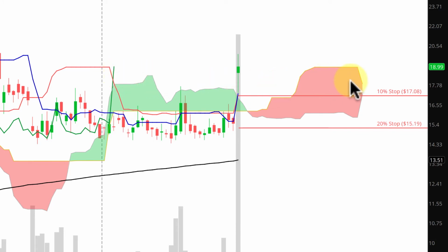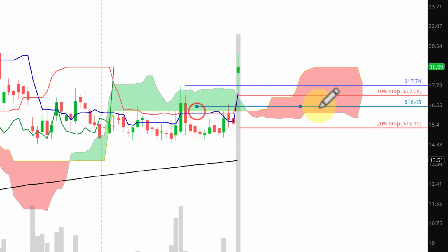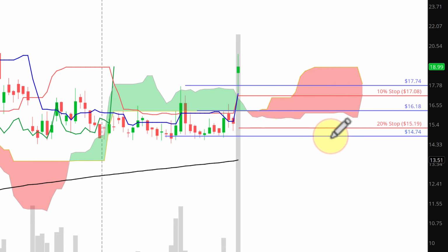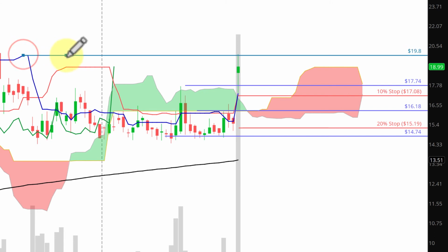Forecast shows that our future cloud was red and getting larger. However, this move up is going to stall that, and we should see this red cloud start to shrink, and then eventually, if market action continues to go up, switch over from a red to a green cloud. Areas of support include the top of the cloud, the bottom of the cloud, and then the bottom of old market action, but that would be below a 20% stop, so we do not want to even see it come down that far.